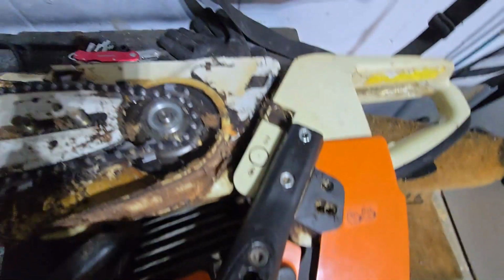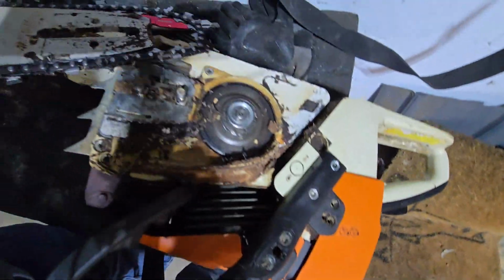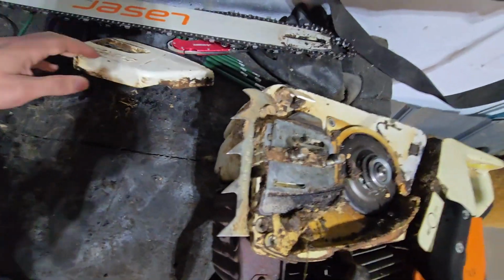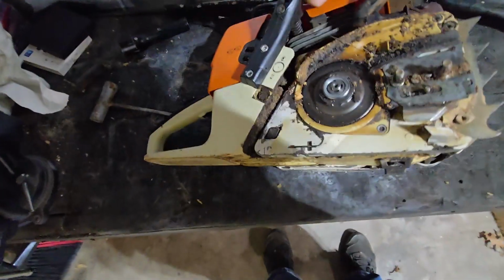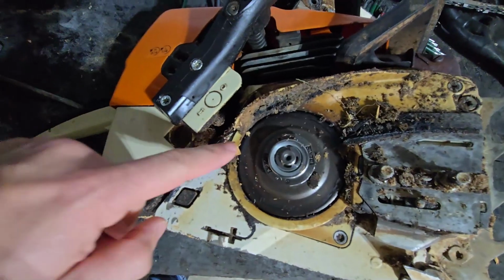The good news is I actually want to sharpen this chain anyway. I'm going to try and do this one-handed. Okay, and we'll put that right there. Chain's got to be sharpened anyway, so I'm not really worried about it. Let's actually spin this around then. I should blow all this out then too. She's pretty dirty and grimy.